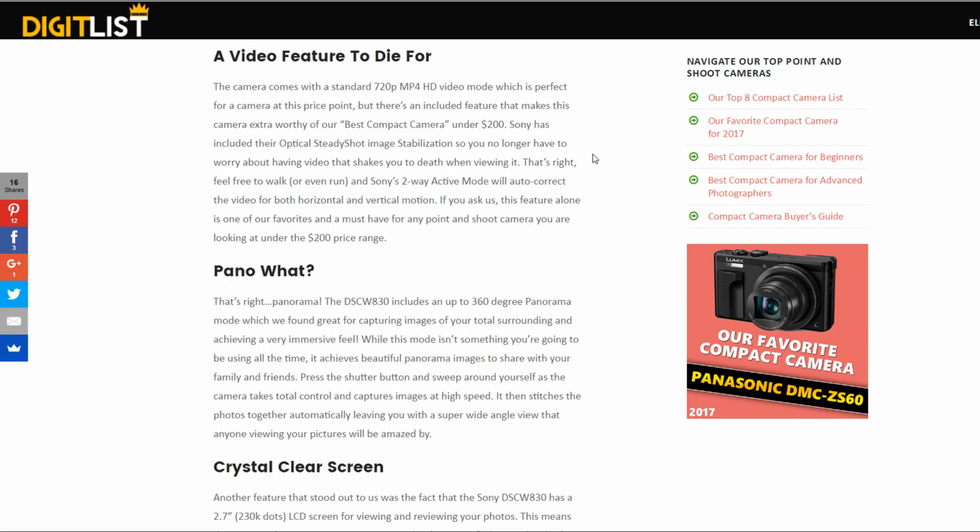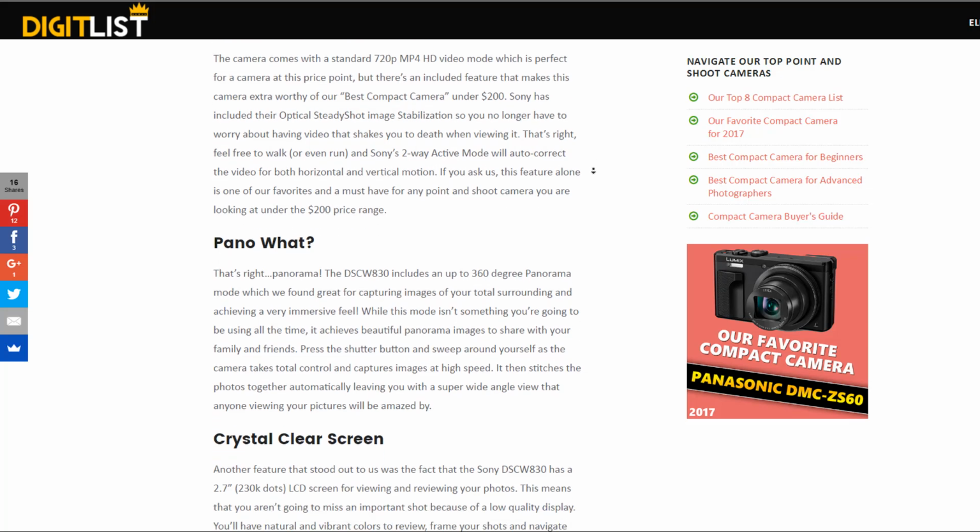So feel free to walk or maybe even run and be able to benefit from Sony's two-way active mode, which will auto-correct the video for both horizontal and vertical motion. This feature alone was one of our favorite features on this camera, and it's a great feature to have for under $200.